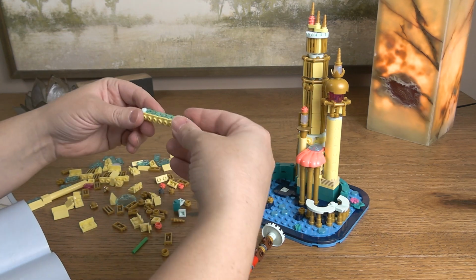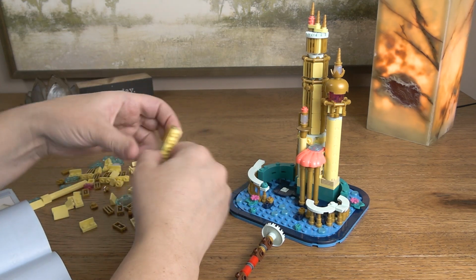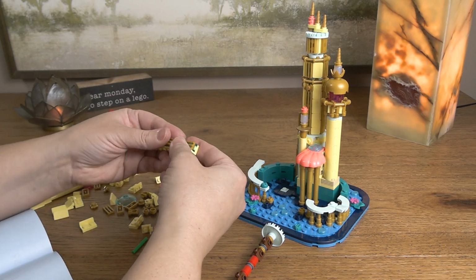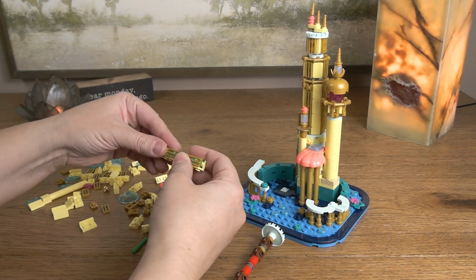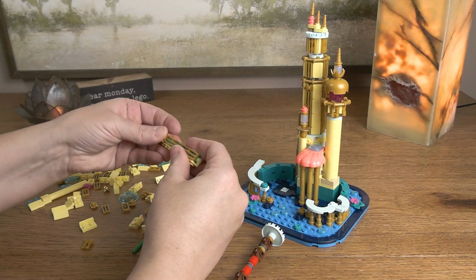Brings back memories of taking the gondola up on the ski slopes in Colorado. I didn't mind the gondola as much as I minded the chairlift. I really didn't like the chairlift.